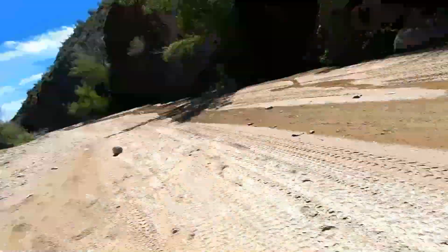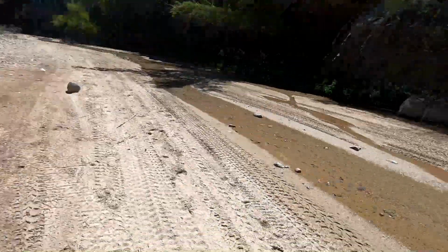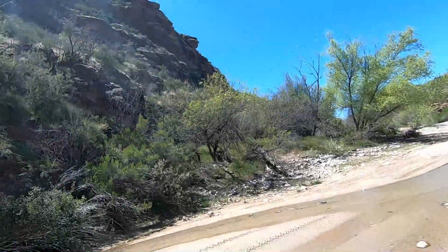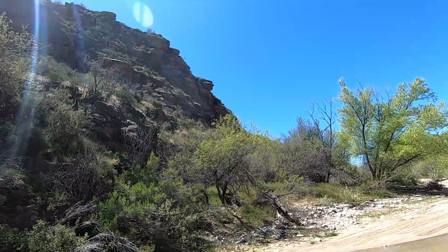All right, so we're gonna roll out of here. Hopefully there ain't a ton of water in the river and I can get down to this box canyon thing. Otherwise this video is gonna be kind of a bust. Well, as I suspected, the water's pretty much down, which is good, because we want to go up here a ways. But look at this, man. Look at them cliffs, man. That's got to be, God, 300-400 feet tall.